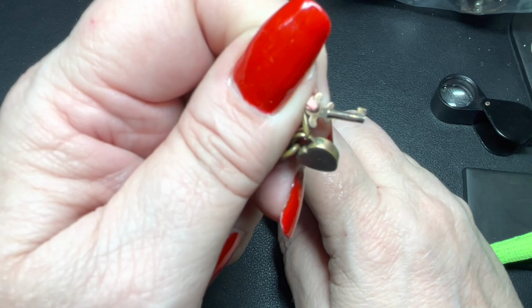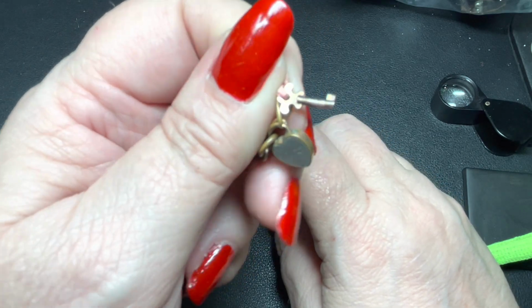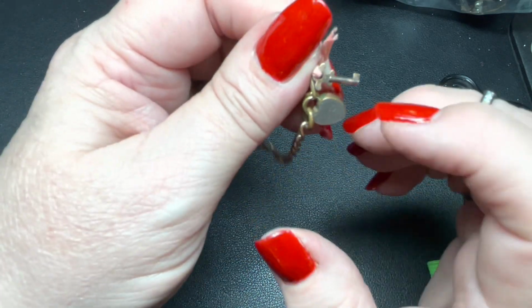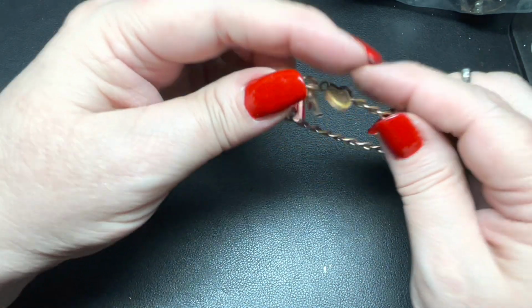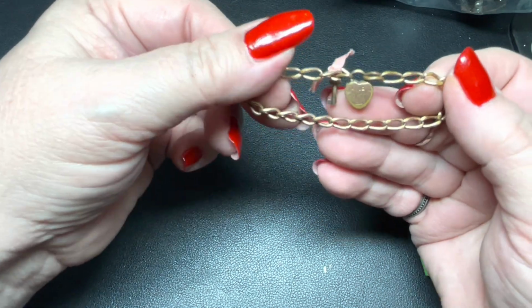Look at that key. Isn't that fabulous? I think this is pretty fabulous. That key alone is just beautiful. So on this piece, I'm going to say, let's do $15.